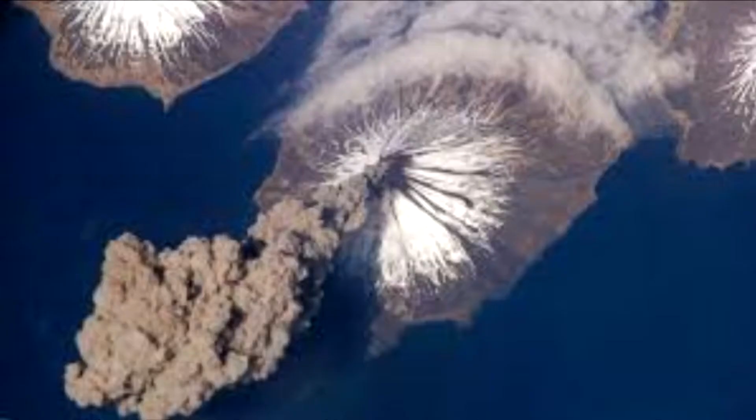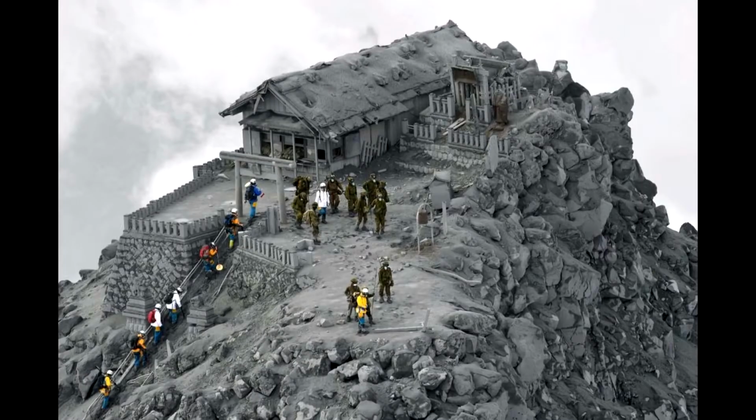Ash-covered temple in Japan. In 2014, Mount Ontake erupted, spewing ash and sulfur across the surrounding area. Rescue workers were captured on camera making their way through the ash-covered temple to rescue hikers and tourists trapped in the mountain. Although a sad scene because several people died, it certainly made for an interesting photograph and gives the impression of a colorized black and white image. The image wasn't black and white, though.